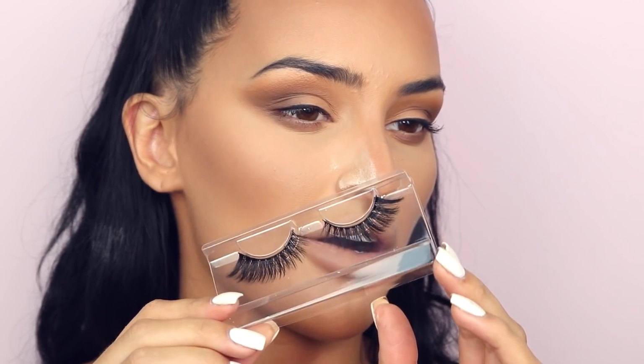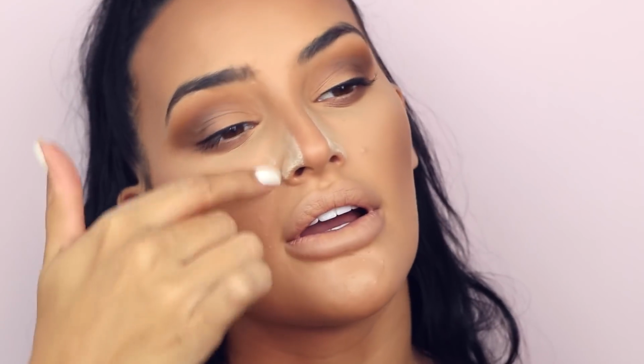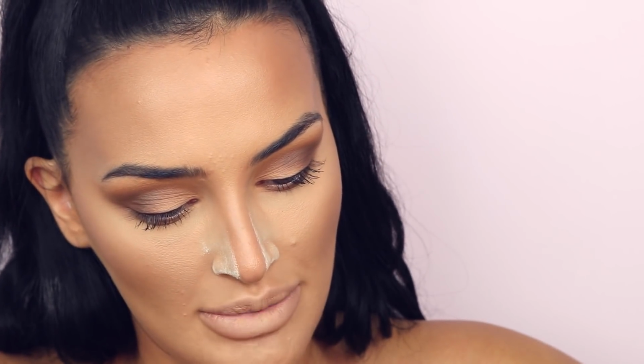For lashes, I'm going to use the lashes from my brand, and these are the Everything Lashes. I love these because they start off shorter in the inner corner and they get really long and fluffy on the outer corner, so it's perfect for this type of look. It gives you that cat eye vibe without having to do winged liner, because I just feel like I don't have the patience for it these days. I am just going to trim a little bit off the outer corner because they are a little bit too wide for my eye.